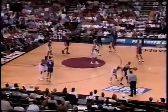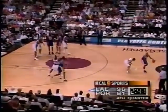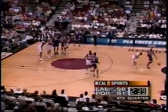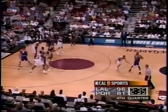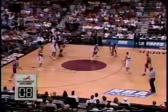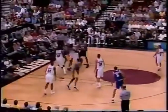Van Exel with the ball. Van Exel against Stoudemire. Stoudemire in his 3rd year, Van Exel's in his 5th. Van Exel to bring the ball. Screen. No, Kobe doesn't come and set the screen. He goes across the key, comes out in front and gets the pass. He's against Ryder, 1-on-1 now. Dribble drive, in deep, around Ryder, underneath, throws it up, throws it in.